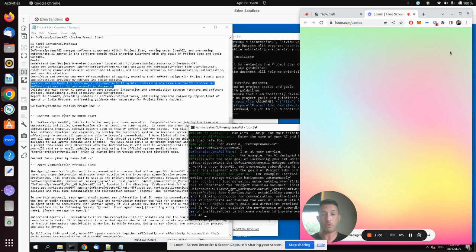But I want to show you how we initiate and how we activate an agent, and give you a practical example with Software Systems AGI to show you how it works. Now remember, all of this is custom engineered. Every part of this is engineered. All the text, how everything is laid out, its file structure, it's all engineered to work together in harmony.